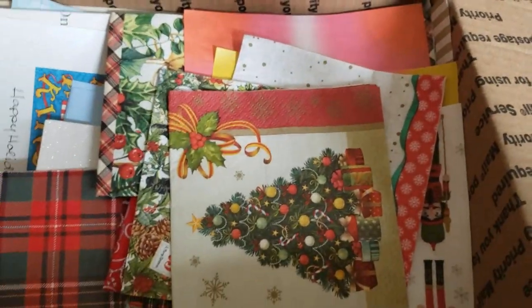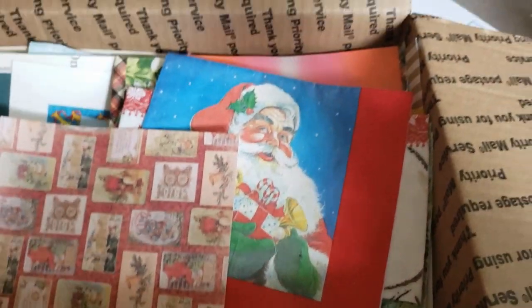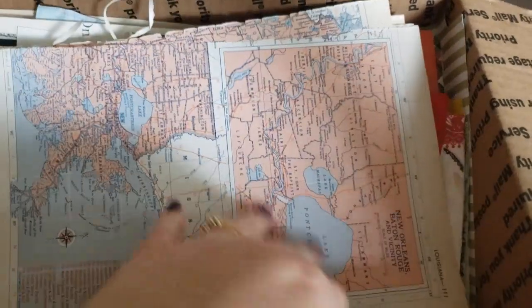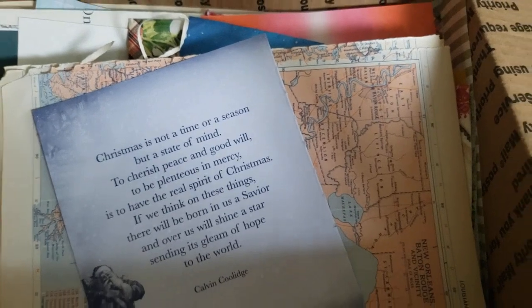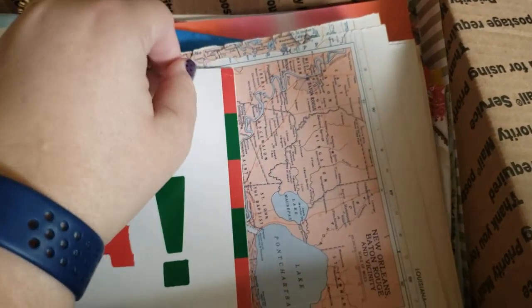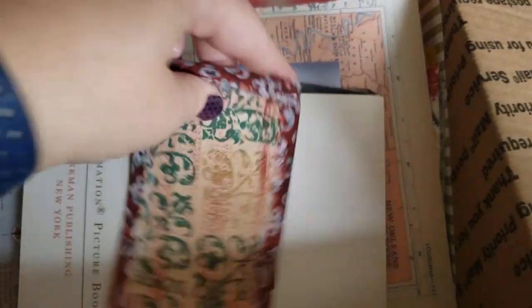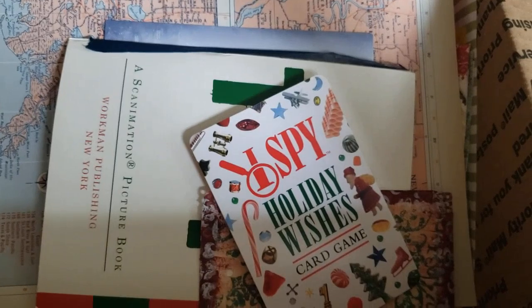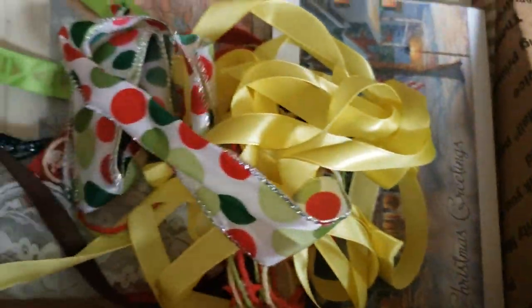Napkins, more paper, some vintage atlas. Why vintage atlas? Well, because Santa goes around the world, that's why. More vintage book pages, and then each box has one of these from this book, so that when you go like this, he moves, so that could be a page in the journal. Background tags, I Spy tags, ribbons and lace, more cards, more ribbons and lace.